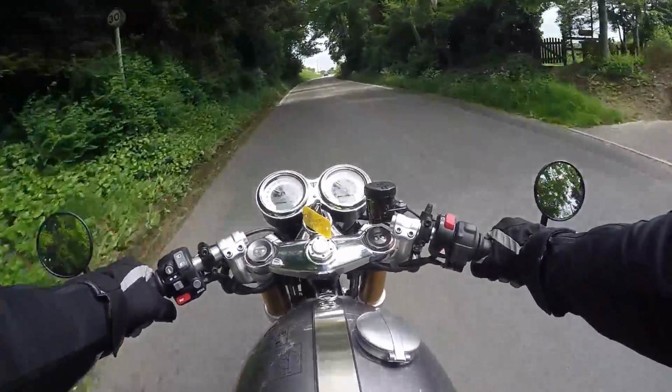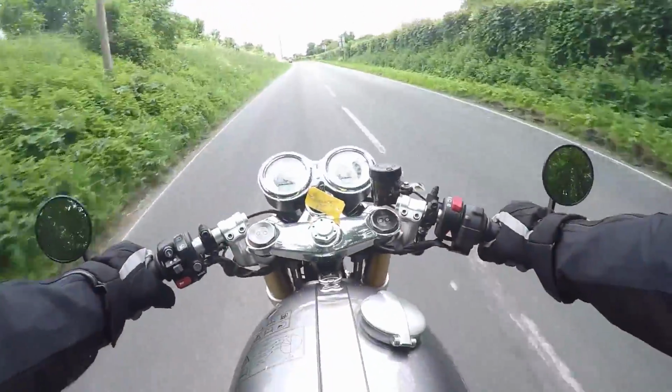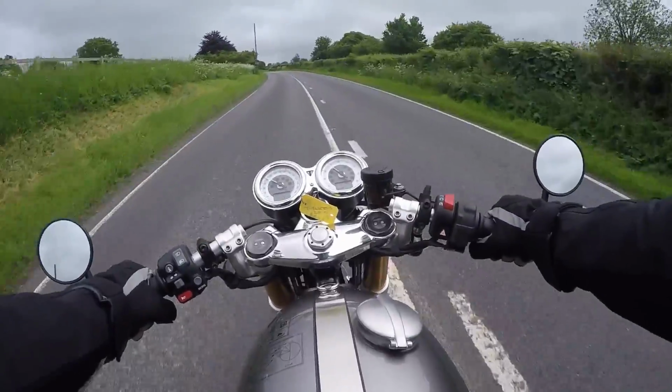of it. It sounds great coming in and out of villages, and that power is just all the way through the revs. It's fantastic.